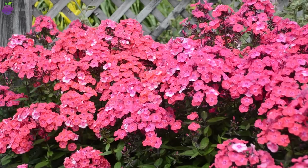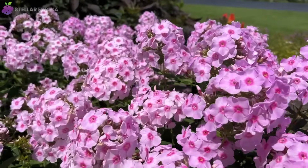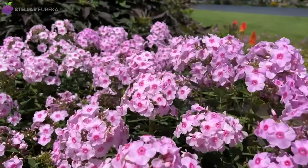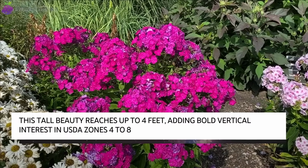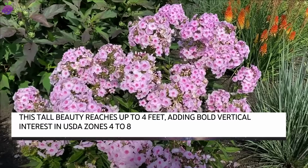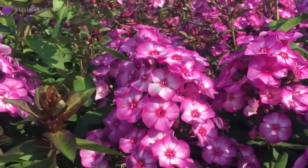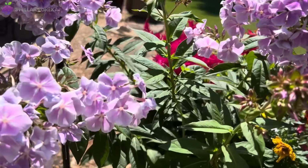But their appeal isn't just for the winged visitors. Florists prize their sturdy stems for long-lasting bouquets, and gardeners appreciate their ability to fill empty spaces with dense, billowy blooms. Some varieties even flaunt bicolored petals or deep-colored eyes at the center of each flower, adding an extra layer of charm.